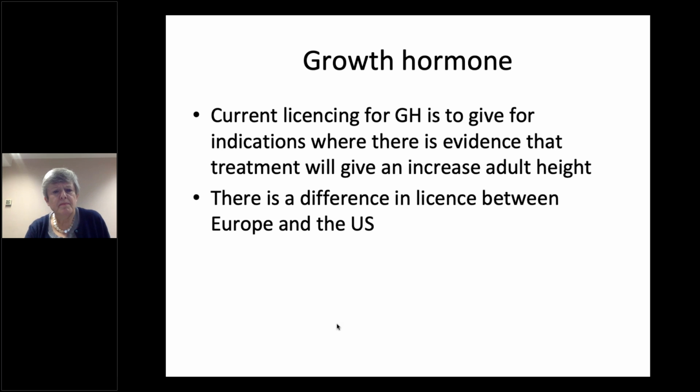One of the issues around this is that the license in the US is based on children who are very short. And of course, the knock-on effect is that in the US and worldwide, quite a lot of children are being treated with growth hormone who don't fall into that category. The families whose child's on the 9th centile who want a bit of growth hormone. In some parts of the world, that's possible. In the UK, it's not licensed and it's not usually something that would be forthcoming.